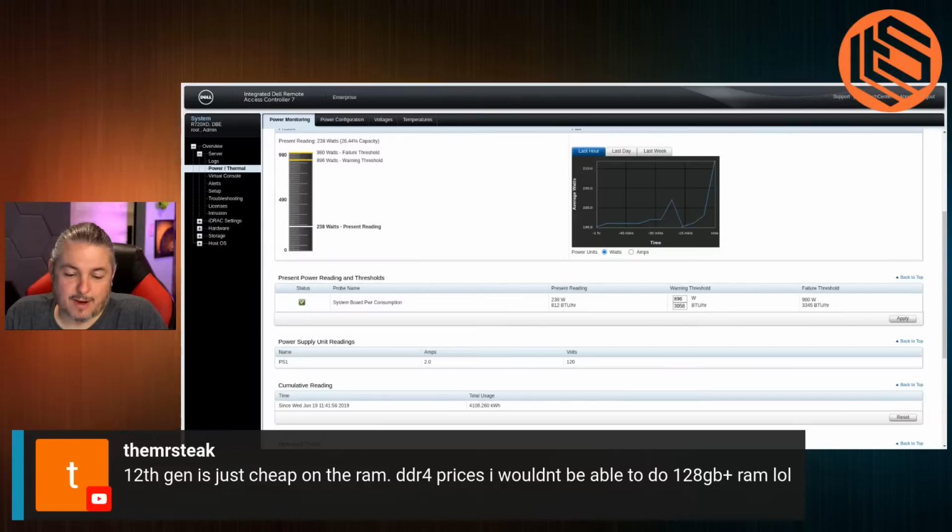12th gen is cheap on RAM, DDR4 prices. I wouldn't be able to do 120 gig. That's a big thing about it. We were looking at that because we have a Ryzen system as well in our stack, and yeah, that's a challenge of the cost to get that working.